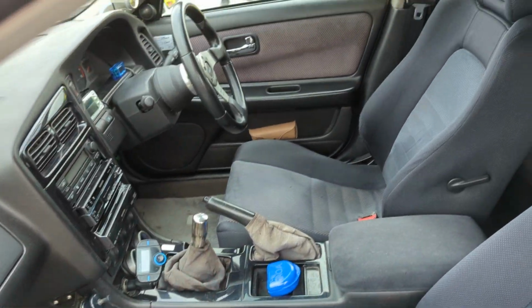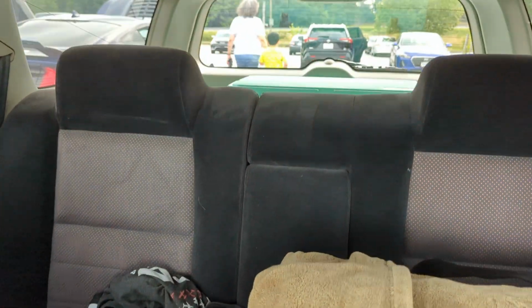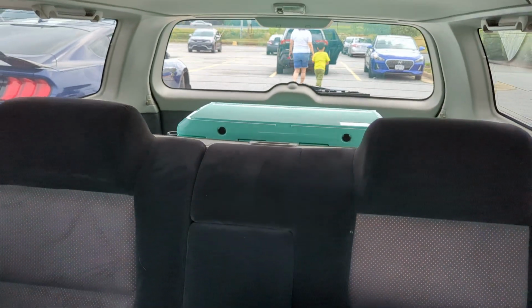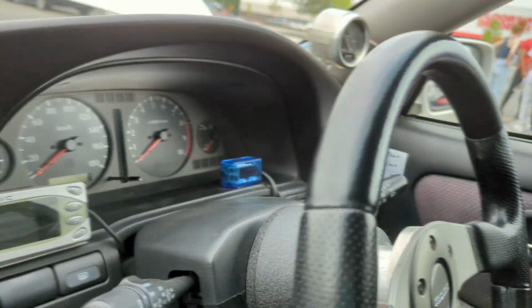So incredibly cool. I love cars that you just can't get here in America. And look at all the room you get back there. You can just stuff all your things and have a cookout, have a party, have a cooler with a whole bunch of stuff in there.